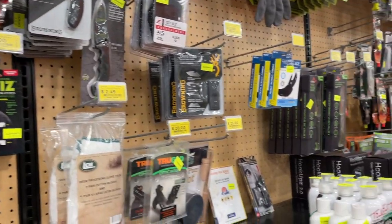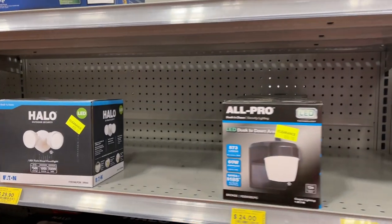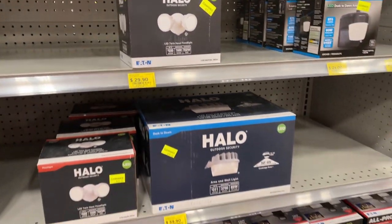They actually had a ton of clearance, so I went through and scanned it. They had light bulbs, they had hunting stuff, they had fishing stuff. I went through and scanned almost all of it, because if they had stuff that made a profit from the clearance aisle, that would be a key for me to go, hey, I found some fishing stuff, maybe I should go to the fishing aisles and scan some more there. But nothing really came out.